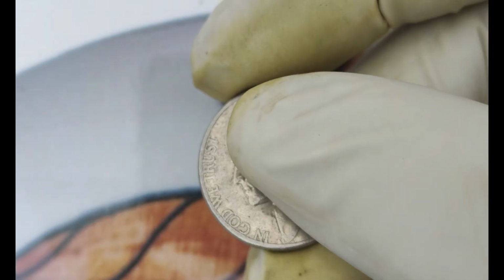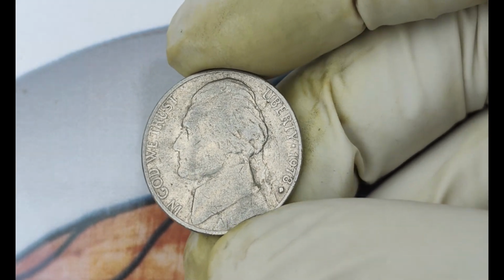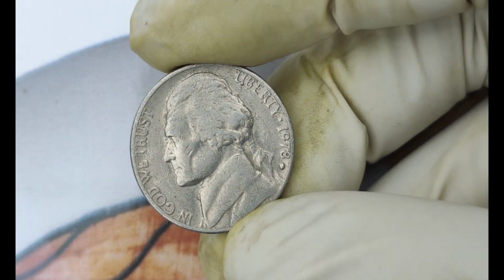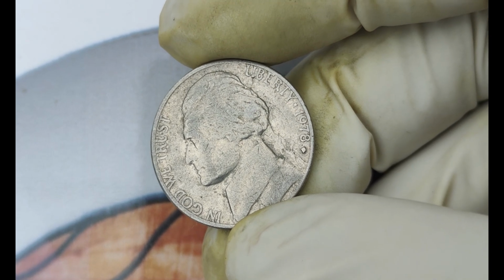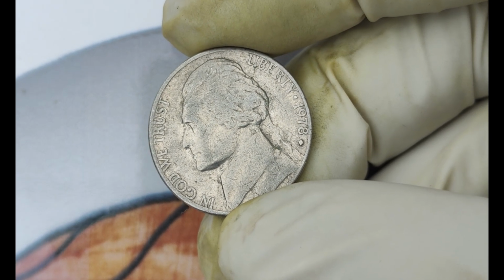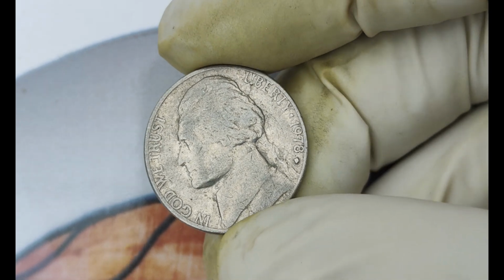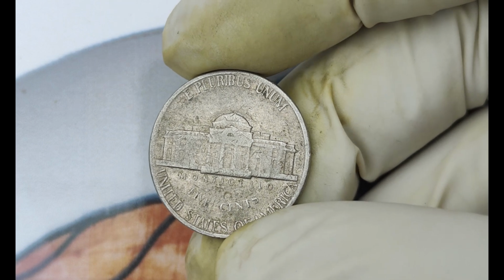The Jefferson nickel series began in 1938, replacing the Buffalo nickel. Designed by Felix Schlag, this coin features Thomas Jefferson on the obverse side and his Virginia home, Monticello, on the reverse. The 1978 D Mint Mark nickel was produced at the Denver Mint, distinguished by the small D mark on the coin's obverse, just below the date. In 1978, millions of Jefferson nickels were minted, making this a common coin for circulation.